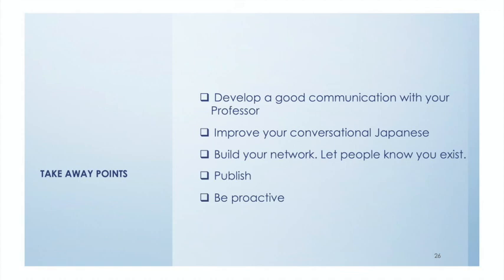Build your network and let people know you exist. Publish, I won't say as much as you can, but as many good quality papers as you can. It doesn't need to be a very high number of conference papers or something. Depends on the department, of course. Computer science and others, the conferences are much more important than the journal papers. But a good quality one or two journal papers leaves a very big impression when you finish a PhD.